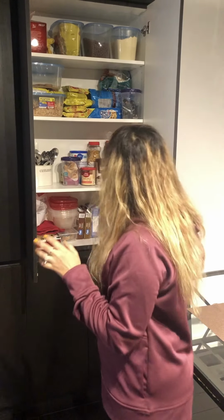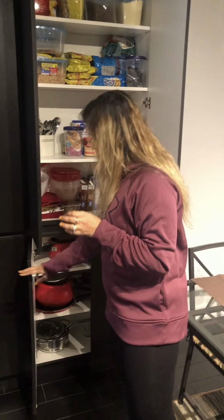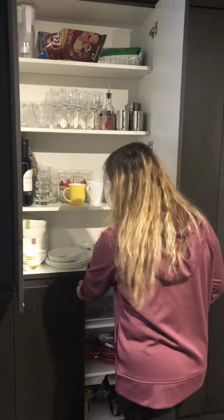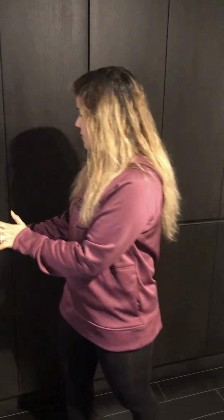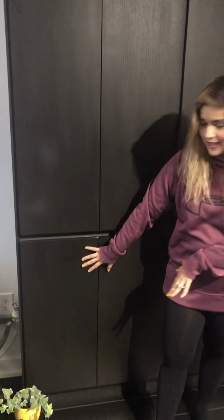You can see it's quite organized. I have stacked quite a lot of stuff. All my kitchen stuff, all my crockery, everything is stacked here. So I think this is a very good way to put your stuff inside, and it's in very proper shape. Again, another space that I have here.